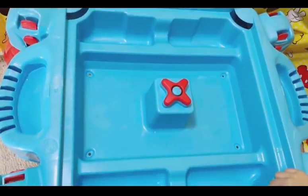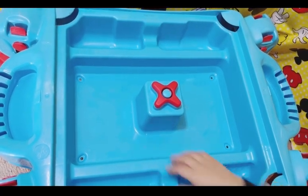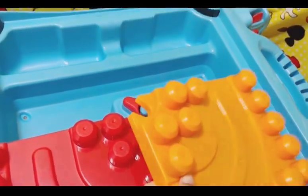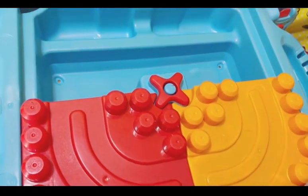And today, what are you playing with? Blocks. Let's start with red. It's his favorite color. Next color, orange. His favorite color. Next color, green.